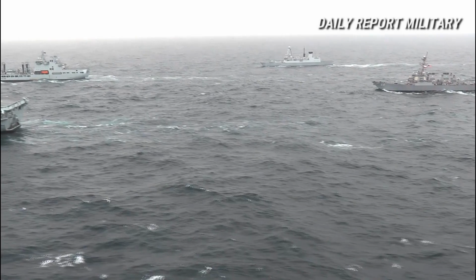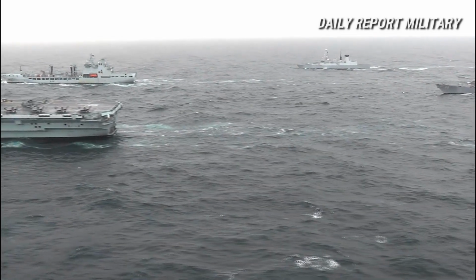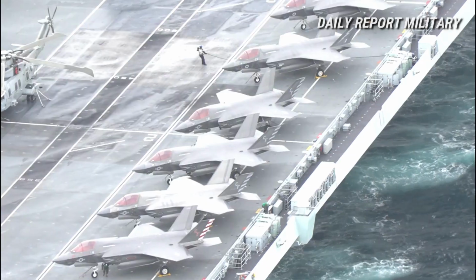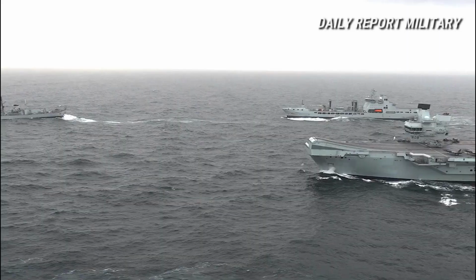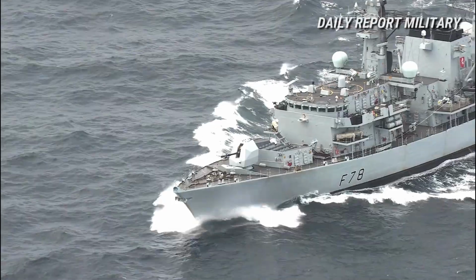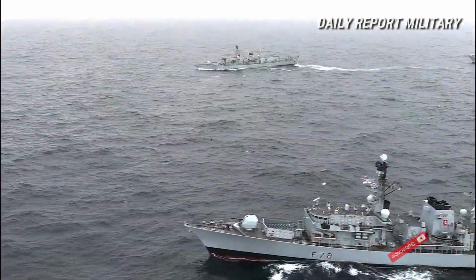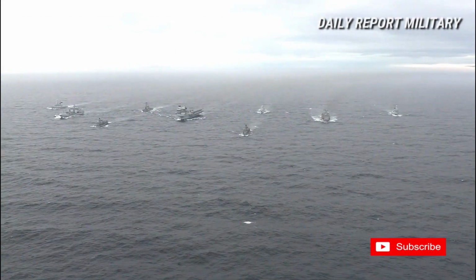A visit to Japan was hailed by the leader of the UK's carrier strike group, Commodore Steve Moorhouse, as the cornerstone of her epic odyssey to the Orient. And in a display of military might and increased cooperation between the UK and Japan, Portsmouth-based Queen Elizabeth led a three-day military drill at sea.